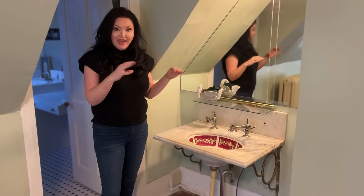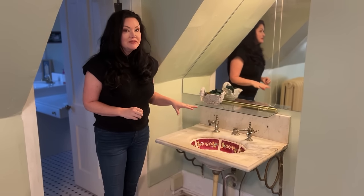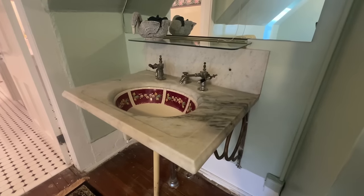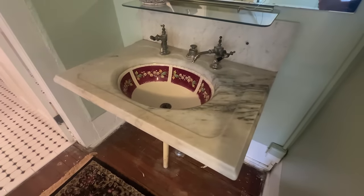When plumbing came indoor for the first time, it was very common to put sinks in places that they could be seen and used very, very easily. I've actually seen them in hallways before, originally placed in a hallway. But here we have one in a bedroom space.